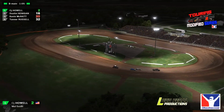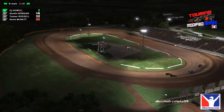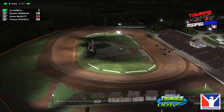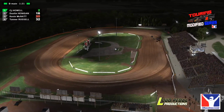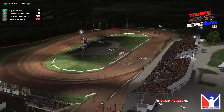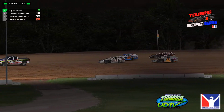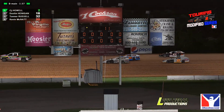And again, just a reminder that these 4 drivers will make the show. However, we've just got to run a B main just to get the finishing order. And how they finish is how they will line up rows 5 and 6 in tonight's 30-lap main event. Looking forward to it. No doubt we're going to see some cars probably drive off the racetrack, and it is very easy to do, let me tell you.